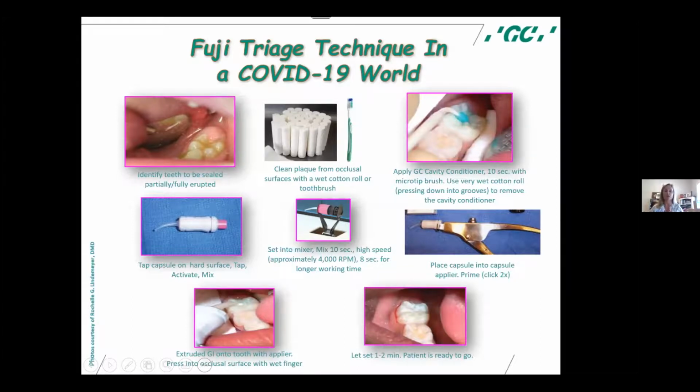Again, you identify the teeth that need to be sealed. If you're not using any type of aerosols, you can use a wet cotton roll or a toothbrush. You just want to figure out a way to remove the gross plaque off the teeth. Then you place the cavity conditioner on the tooth for 10 seconds, okay? Then you can use a wet cotton roll to remove the cavity conditioner.